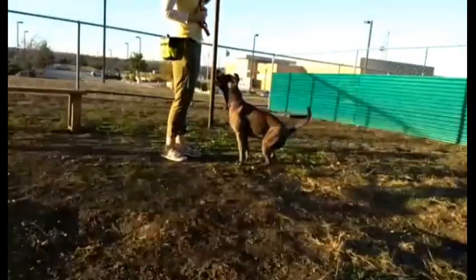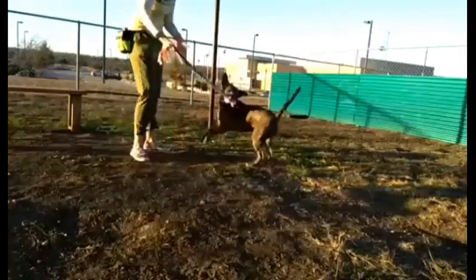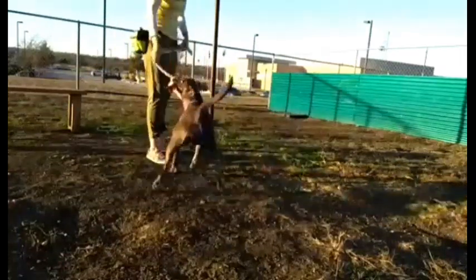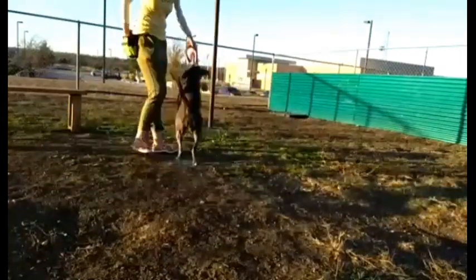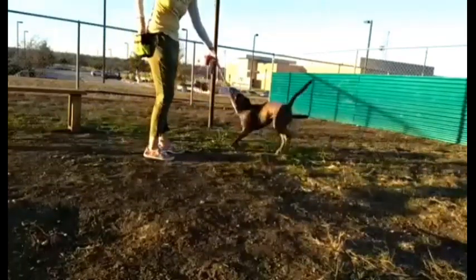So we're going to start with Peach sitting. Then I told her get it right before putting that toy right in front of her so that she didn't have to jump up for it. And we're only going to tug for a few seconds before I offer her treats to trade.